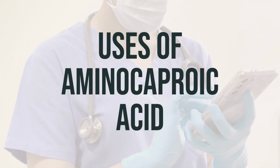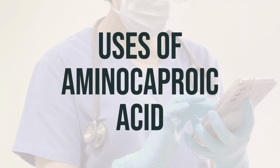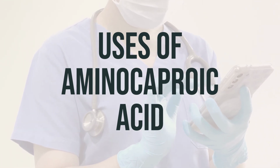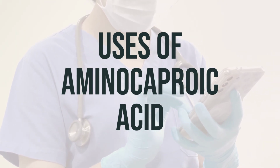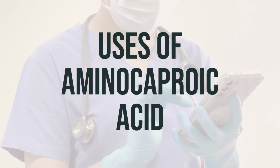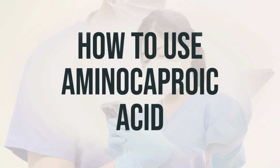For people with concerns about aminocaproic acid, it is important to note that the benefits of this medication include helping to control excessive bleeding. The daily dosage and timing will depend on your specific condition and the guidance of your healthcare provider. It is crucial to follow their instructions carefully to ensure you are taking the medication at the optimal time for your individual needs.